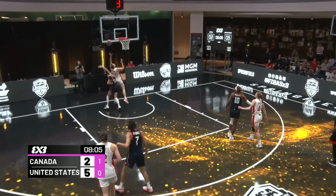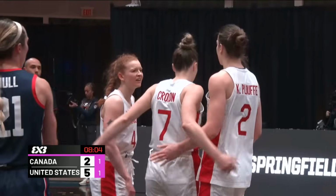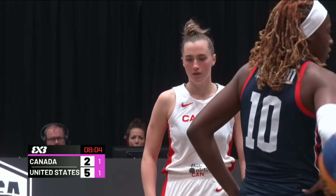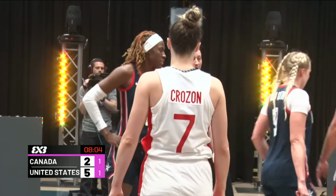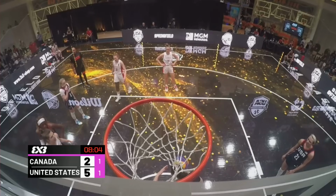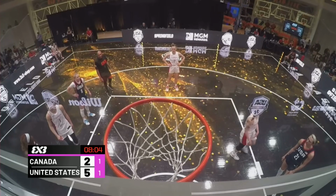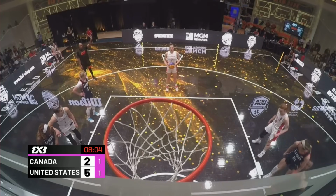Trying to create space for Crozon to move. Won't go, but Crozon will get a free throw out of it. And Crozon played at the University of Utah, now as a college coach in Canada at the University of Lethbridge in Alberta. So 1 free throw here. And once we get to 7 fouls, you'll shoot 2 free throws, and that is truly a penalty when you get to that point.